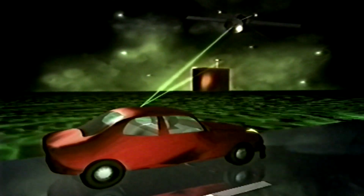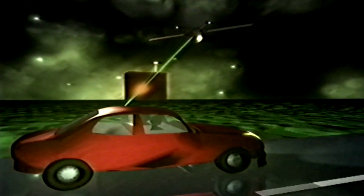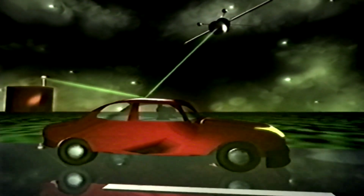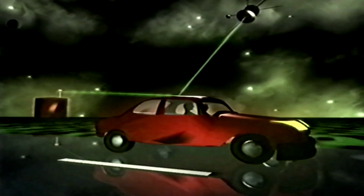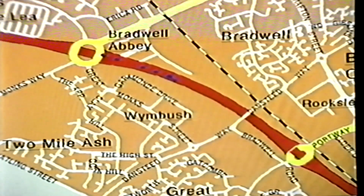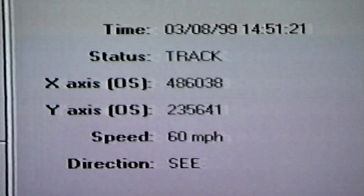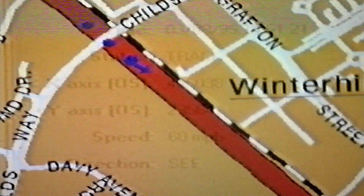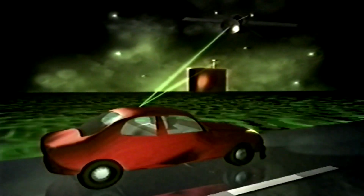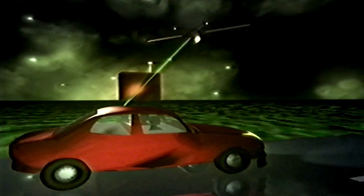Integral with the same module is a GSM communications module that communicates automatically with RAC TrackStar control in Milton Keynes, providing 24-hour tracking capability 365 days per year. If your car is stolen, you report the theft to the police and RAC TrackStar. Immediately, a signal is sent to the car and the location is displayed on the RAC TrackStar control monitor. Not only the position, but the direction, speed, and recent history of its exact movements are displayed.